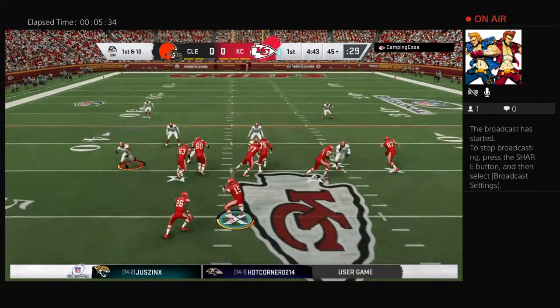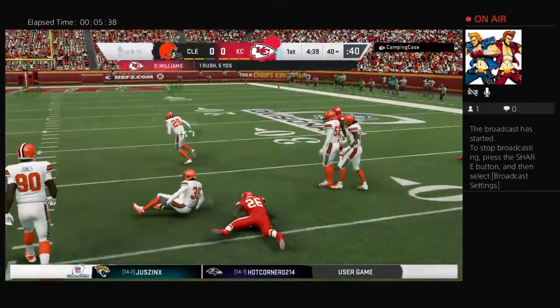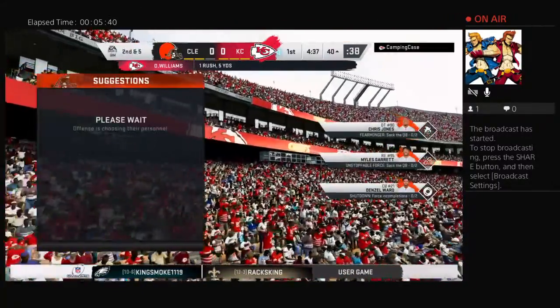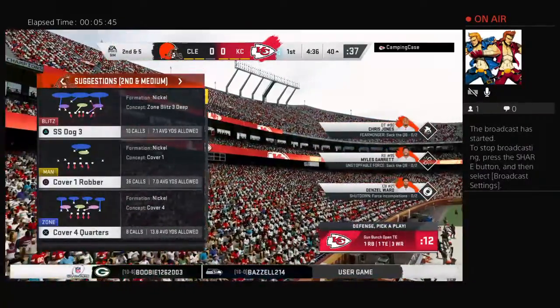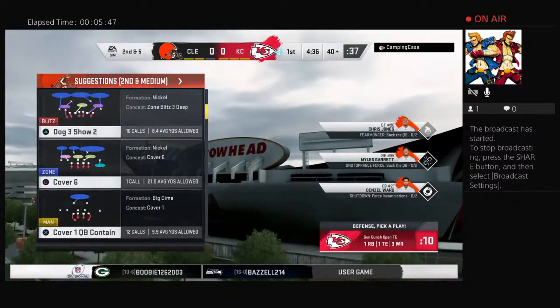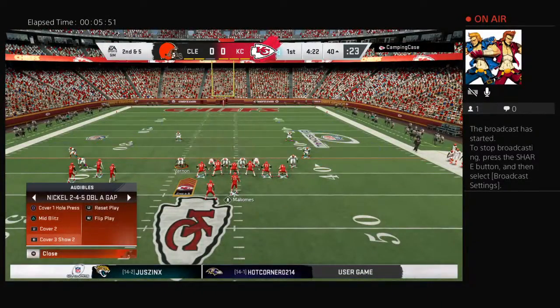We weigh him up. A first carry now. This is Williams. The tackle by Terrence Mitchell. A quick burst there, and he nicely bit off a pretty decent gain. The first down run got 5. Here's 2nd and 5.